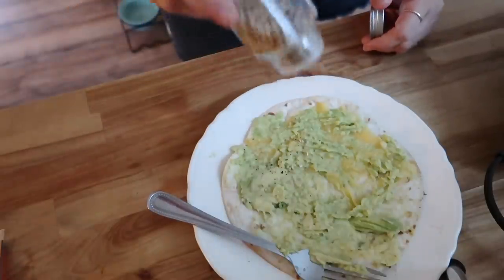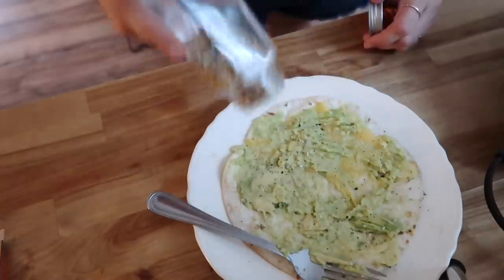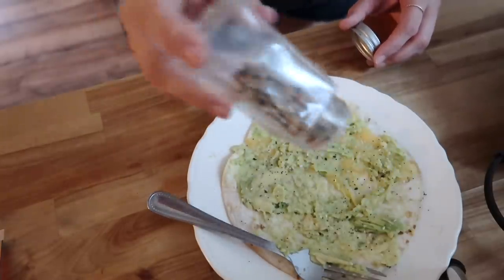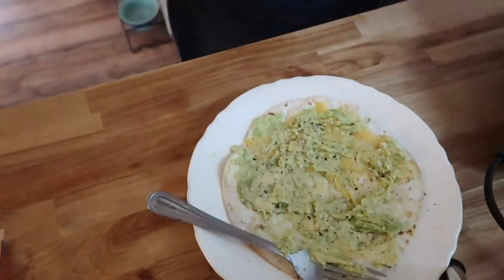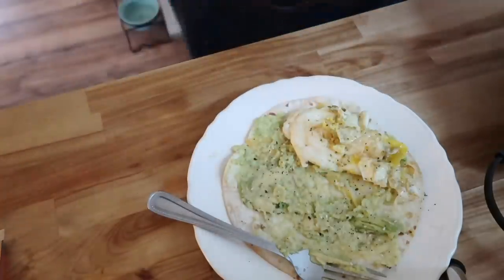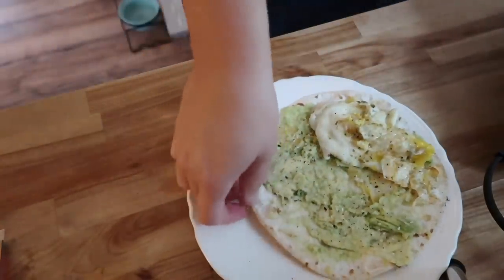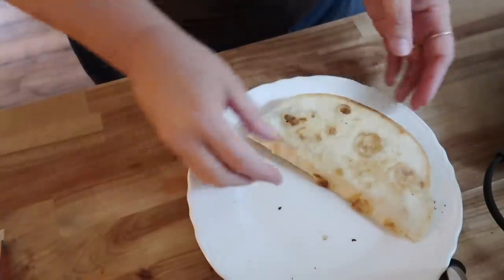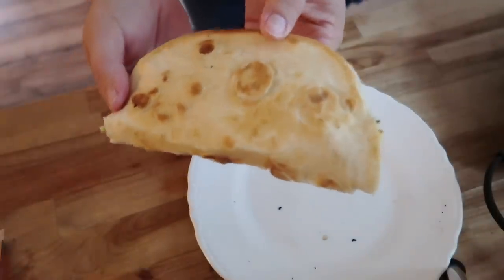I like a lot of it, but if you've never tried it before, you might want to start off using just a little until you know if you like it or not. Once I get that done, I'll go ahead and add my egg. Sometimes if I cook bacon, I'll add a slice of bacon to it. That's really good, but today I didn't have any. I used the smoked sausage. And then I just flip it over, and you can see the golden buttery crispiness. Oh, it's so good. Voila.